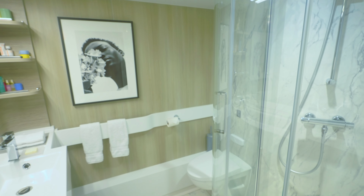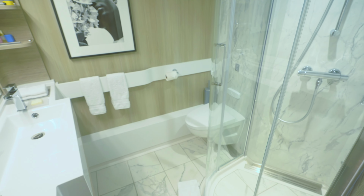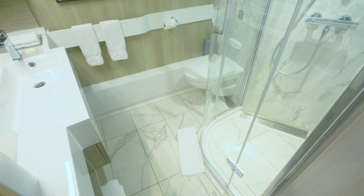So, welcome to your bathroom on the Celebrity Ascent. As soon as you walk in here, especially if you have never been on a Celebrity cruise ship, you'll realize that there's a ton of space in here. I'm 6'4", I weigh about 240 pounds, and I have zero problems using all of this space. The shower, the bathroom, I'll show you all of that.